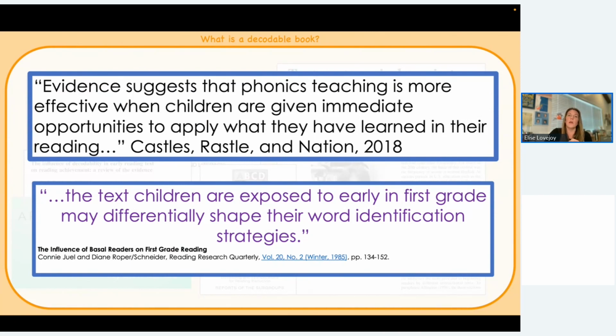But if I'm constantly putting them in positions where they have to guess, where there are lots of words that they can't use their skills on, or where they're not getting to practice what I'm teaching them, they're going to use the skills of a struggling reader, which is guessing or making predictions based on meaning or what comes next, instead of using the actual words.